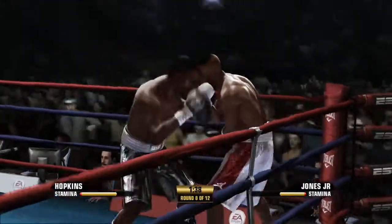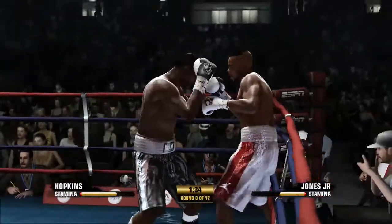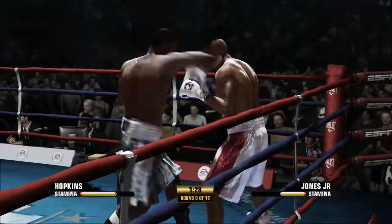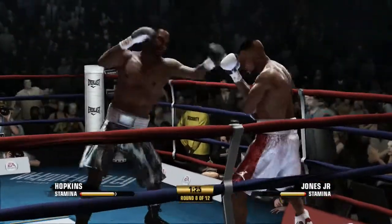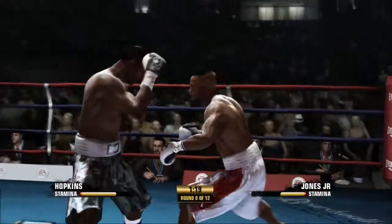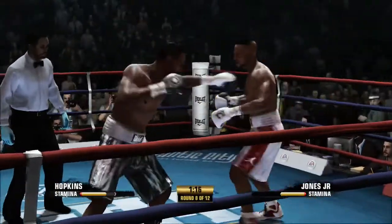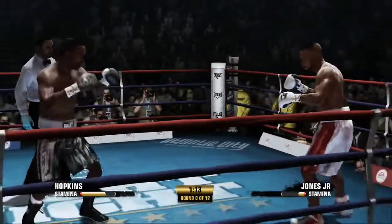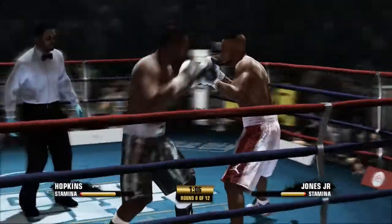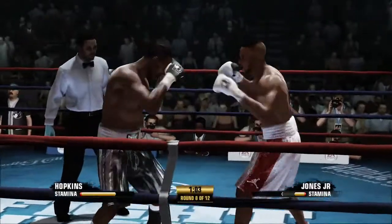Good block by Roy Jones. Roy Jones Jr.'s tagged by that powerful hook. Hopkins' head movement is really a factor in this fight. I mean, who would have thought it? Just one of the aspects of defense could be such a big key to this fight right now.